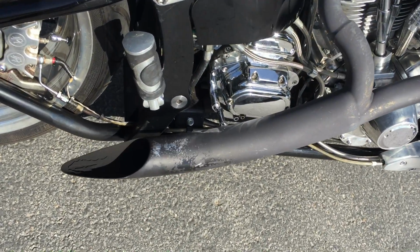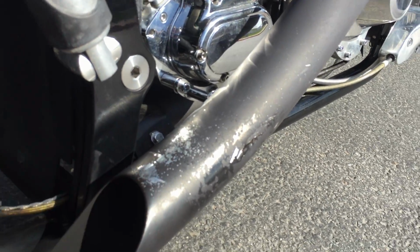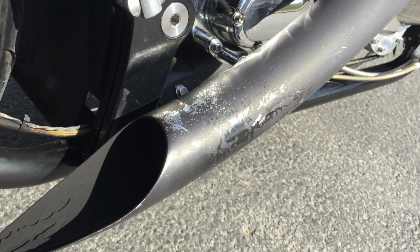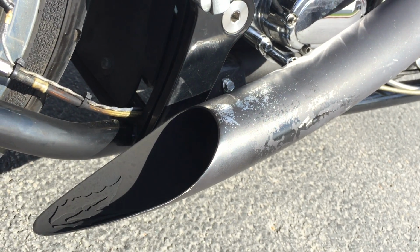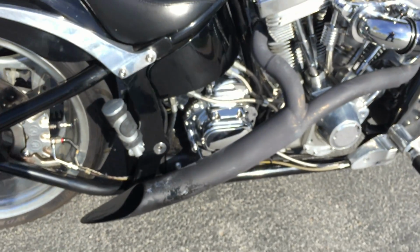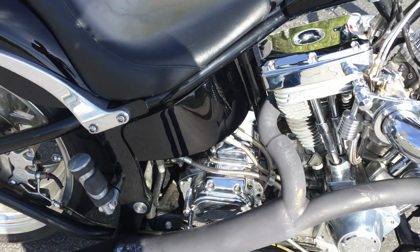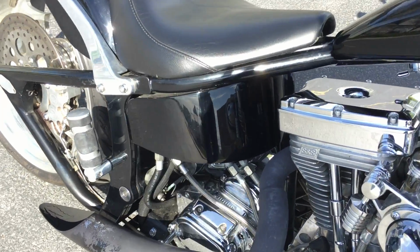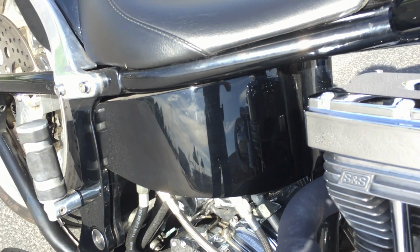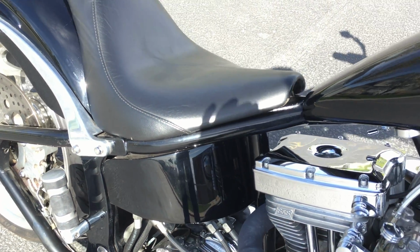The Martin Brothers exhaust system, again, I'd point out that it has some sort of coating on it, and that is starting to flake off, so that could be redone to look better. Sounds absolutely amazing though. It's definitely a good sounding exhaust system. Electrical covers are in fair shape. Maybe some light rock chips from the open road.